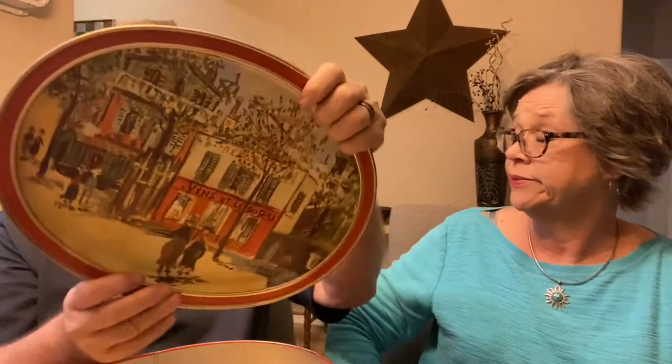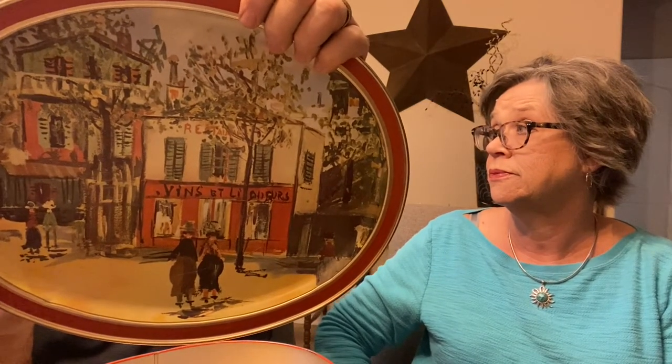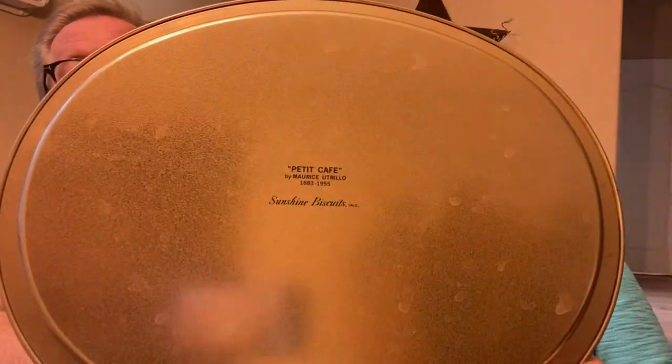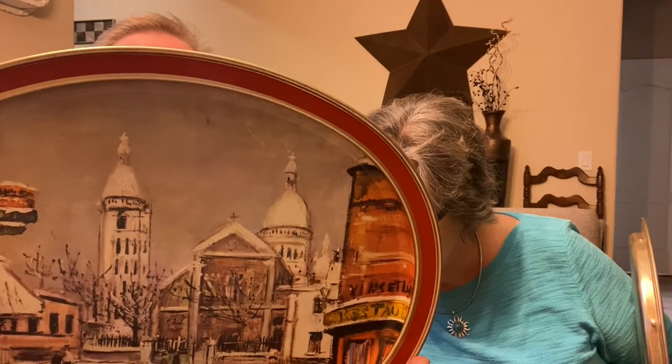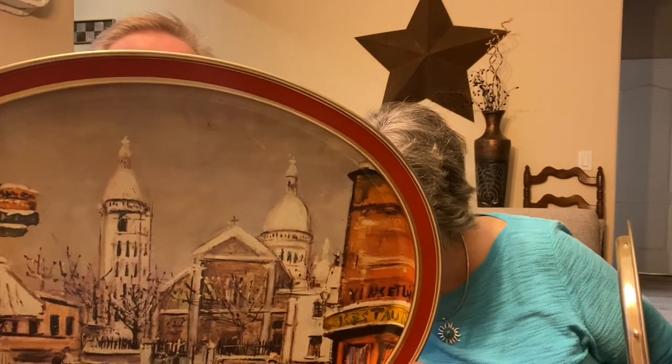This particular side, I guess. Yeah, it's the Petit Cafe by Maurice Utrillo, 1883 to 1955. See that on the back? That's for the lid. And then we have the same thing on this side. It says Snow on Montmartre, also by Maurice Utrillo. Sunshine Biscuits. Sunshine Incorporated.